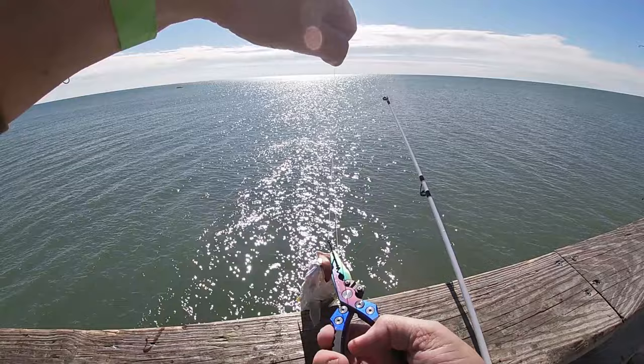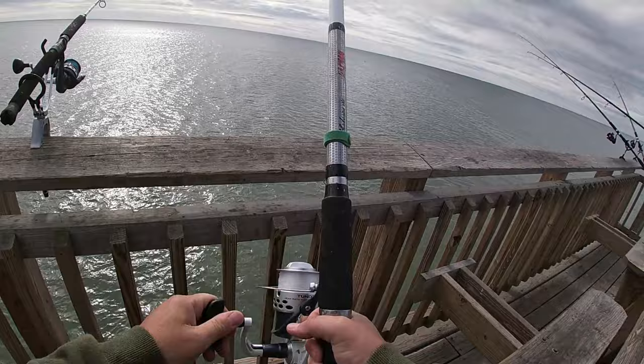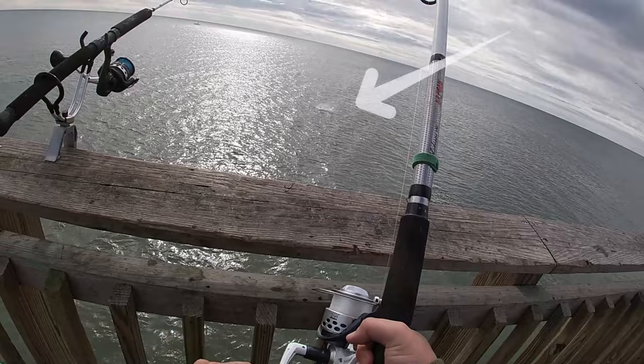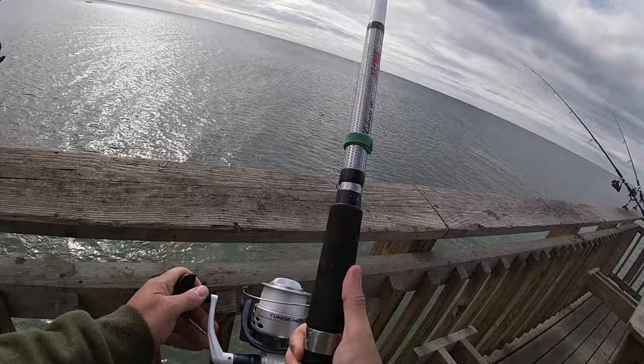Nice catch. Uh-oh. Something done got a hold of this one, too. Something big done got a hold of this one, too. Oh, yeah. Come on, baby. Look at that. Y'all see that jump? Got a shark on it. Is that a shark? Yeah, it's a shark, I think. It's pulling me, boy. Oh, yeah. Shark fishing now, but not really.